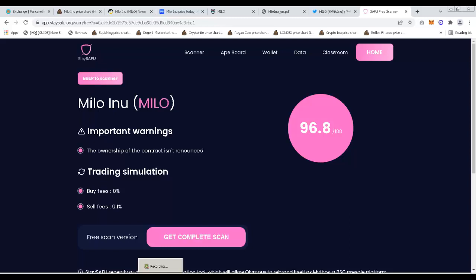My rating for this token is 8 out of 10 confidence for investing because of many factors that I'm considering. The team is not officially doxed, that's a minus point. The website is professionally made, so that's a plus point. They have a good social proof on their social media channels, so that's a plus point. And so on and so forth.